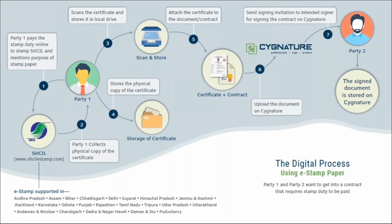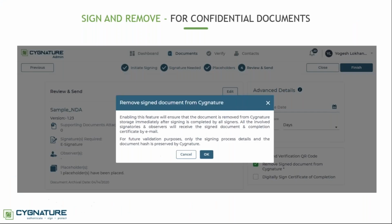So I'm sure there is a lot of scope for improvement in this process. There are still hiccups, but yet, e-stamp as well as franking. It is possible to frank your document first. Go to a bank or any agency which provides the franking, get your franking done, and then upload that document on Cygnature and send it off for signing. That is also considered legally valid. So this is another use case.